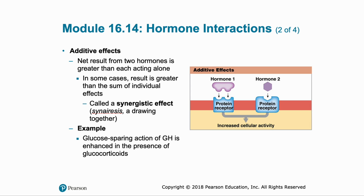Now, if they're additive, it means together they will create an even bigger effect. So again, we'd have two protein receptors, but instead of working against each other, they're going to work in harmony to get an even greater effect. So we might also call that a synergistic effect. And we'll see this with the effect of growth hormone and glucocorticoids.